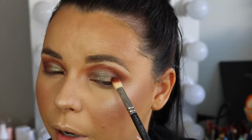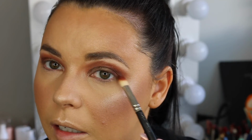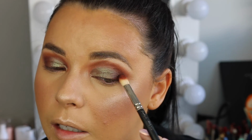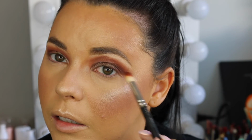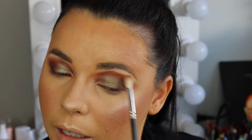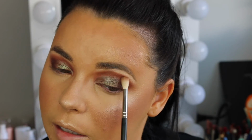It's so pretty. And I'm just going to go back in with the dark brown shade Credit, just to darken up the outer corners and blend in to that beautiful shimmering green shade. And I'm also going to go in with that first light shade Ginger, just to blend out edges and make sure everything's just blended in beautifully together.